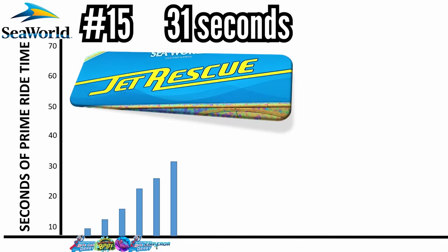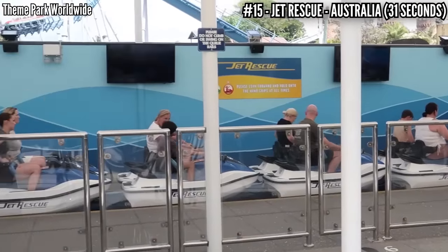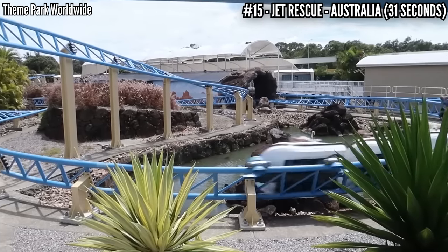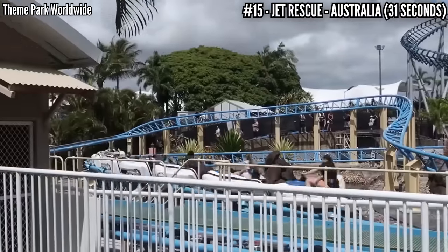In 15th place with 31 seconds is Jet Rescue in Australia, an Intamin family launch coaster. You'll see that SeaWorld loves these. They're usually themed to jet skis or snowmobiles, and they serve as a family-friendly thrill coaster. This one starts with a tire-propelled launch, having another boost halfway through.